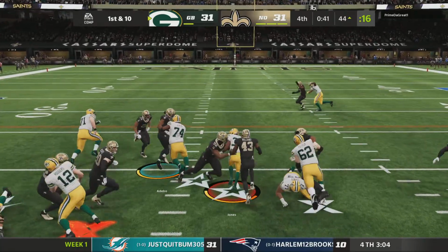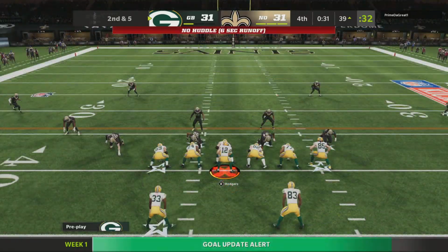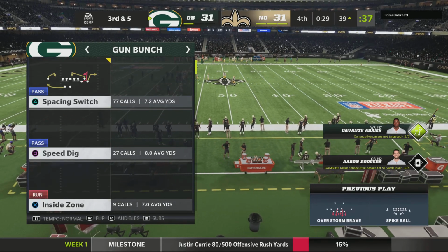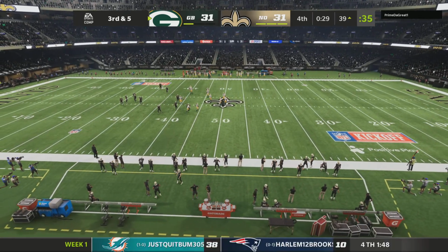Off the option, it's Jones. 5 yards on the carry. Good pickup on 1st down. And there we saw one of the downsides of blitzing during a run down because sometimes you get out of your gaps. You don't fit the run quite as well because you're headed towards the ball carrier with abandon.